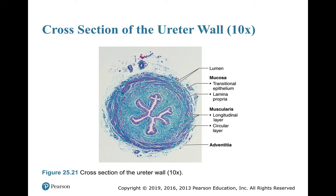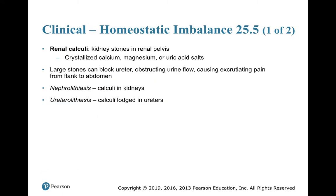Here's a microscopic cross-section of a ureter. Renal calculi are kidney stones in the renal pelvis. They can be crystallized calcium, magnesium, or uric acid. Large stones can block the ureters, obstructing urine flow, and that causes excruciating pain from the side to the abdomen.